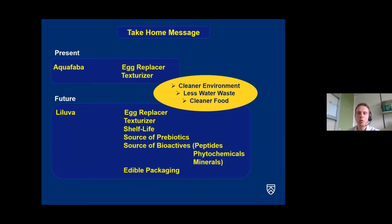And by cleaner food, what I mean is we can use some of these ingredients to improve texture and shelf life without having to use additives, which, yes, will give a clean label if you want to call it that way, but it will also lower the cost of production. And I think the biggest challenge here is how to go from an experiment to industrial application.